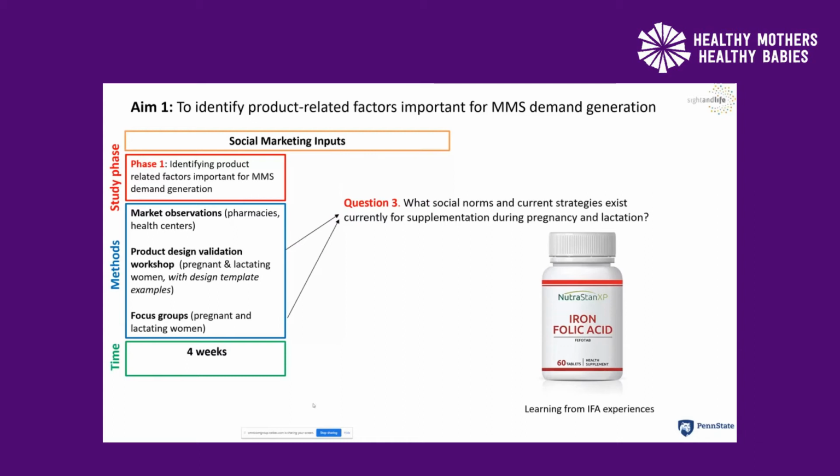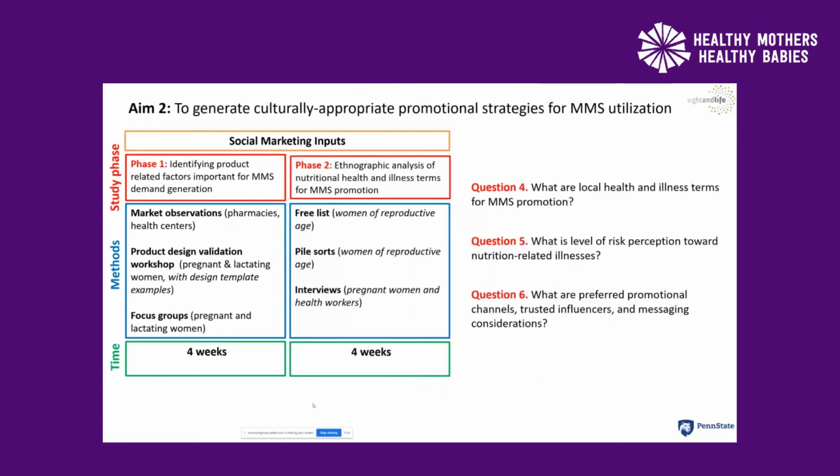We'll take those findings and, in an iterative approach, use them to inform phase 2 data collection, which really dives more into the ethnographic analysis. And so we've built in a couple of simple activities or research methods drawing from cognitive anthropology. Free lists and pile sorts are 2 such methods. They allow us to first understand items within a cultural domain.